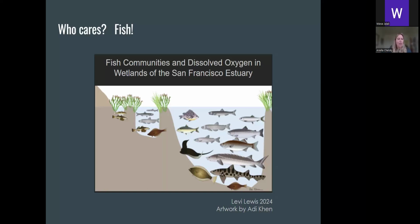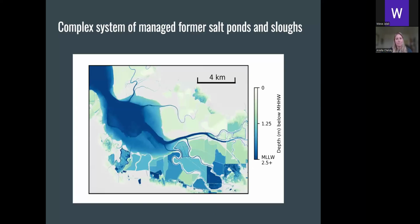Whether or not these oxygen levels are high enough to sustain the fish populations that are found there has been the subject of a study that we've been doing at SFEI in collaboration with the Regional Water Board, Tetra Tech, Levi, and a few other researchers as well who study the effects of low oxygen on fish. Based on some of the analysis, we found that, based on the oxygen requirement for fish, oxygen is dropping low enough in some sloughs to be problematic for sensitive species. So the data is telling us from these other analyses that these oxygen levels may be problematic for the fish in the system.